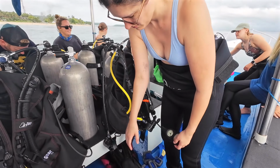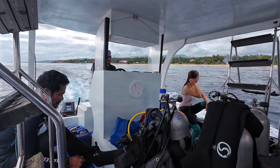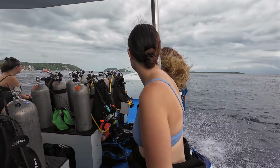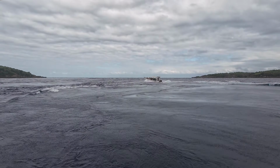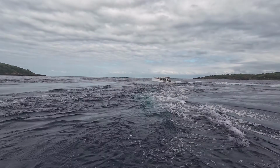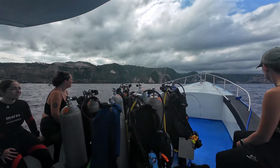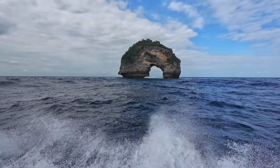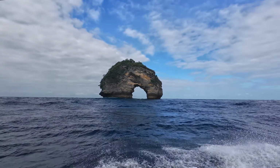Once on board, we checked all of our gear and then set off on a pretty intense boat ride to the first dive site. As I mentioned before, the weather hadn't been very cooperative over the past couple of weeks, and the waves today were quite large. We were catching some serious air. There were a few moments we thought they might even turn the boat around, but thankfully we were able to push on.